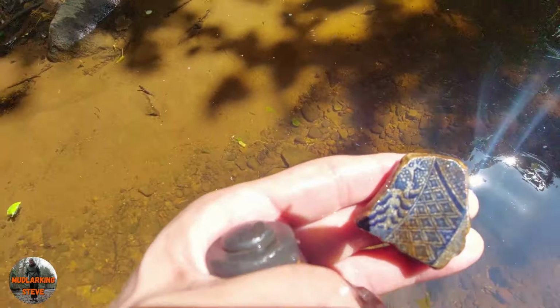Oh, there's a big pipe stem there. I love that. I forgot to press record, but yeah, there it is. Fantastic. Oh, I wish the sun would stay out, because it's easier to see what's on the riverbed when the sun's out. When it goes in, it goes so dark you can't really see what's on the bed. Right.